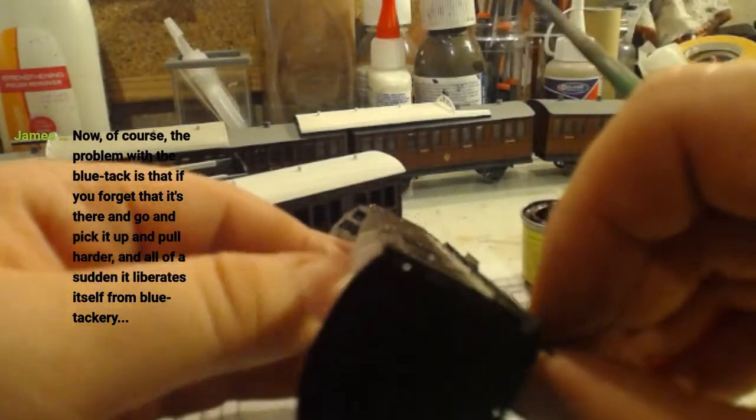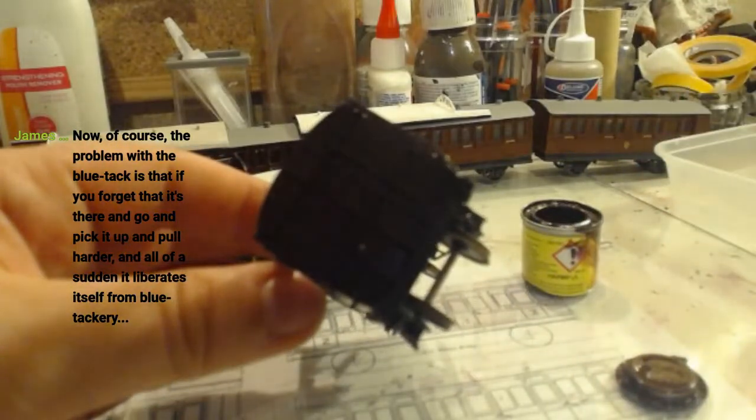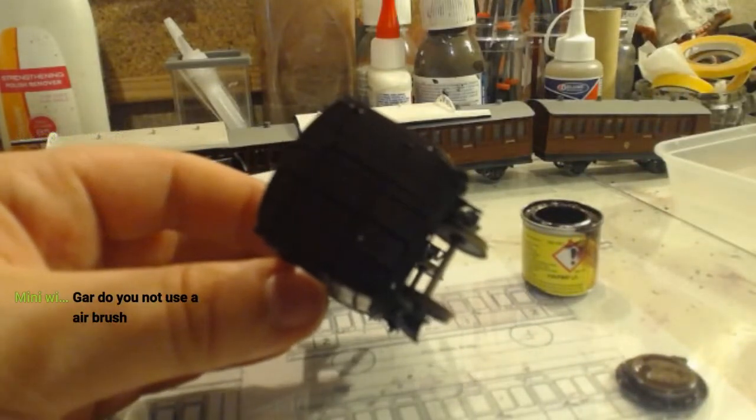Now, of course, the problem with the blue tack is if you forget that it's there, go to pick it up, pull harder, all of a sudden it liberates itself from blue tack.